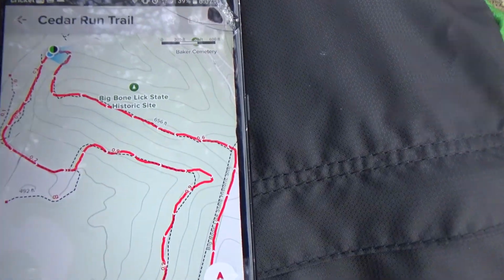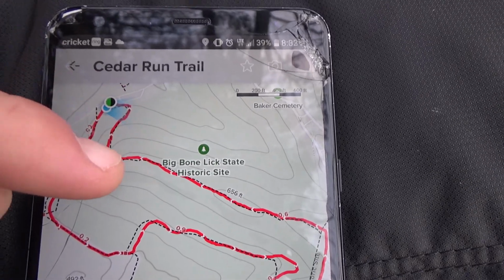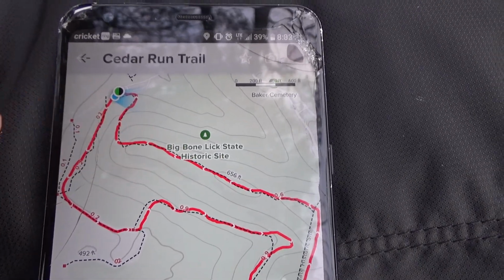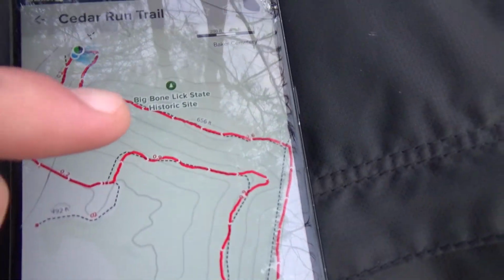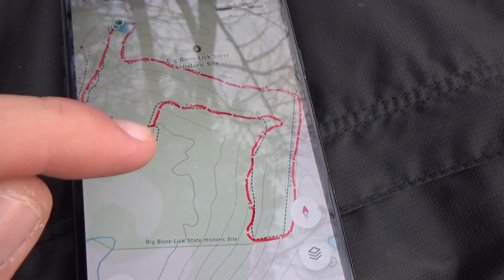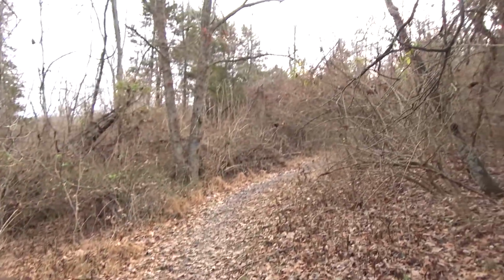Let's actually give you a good idea of what we're doing today. We're at Big Bone Lick State Historic Site. This little area right here is where we parked. So we just came up this hill. Right now, we're at this intersection where we can veer off. The Cedar Run Trail right here is not on the AllTrails map. So the direction that we are going to be heading is what's on here. We're basically just following this red line all the way around. And around this area is where it comes down and meets up. This is the bison, all right here. So, we'll eventually make our way around and get to the bison area. So for now, layers are changed.